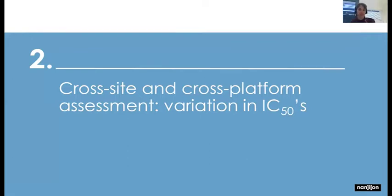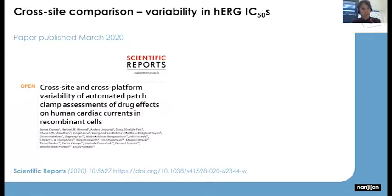So now I've introduced the instruments to you, I want to go through the reason why we decided to undertake this project of benchmarking best practices for HERG. Over the course of the CiPA initiative, a large cross-site and cross-platform study was undertaken. The Patchliner and the SyncroPatch took part in this, along with some other automated patch clamp instruments, which shall not be named, across multiple sites. So Nanion took part in this at our 3 sites: Germany, US, and Japan.